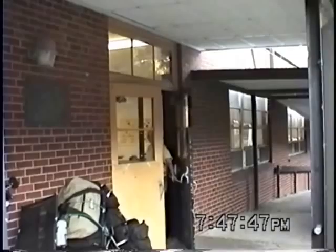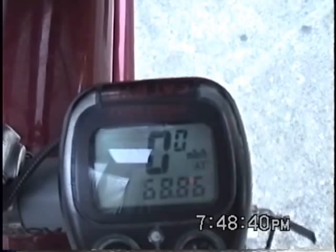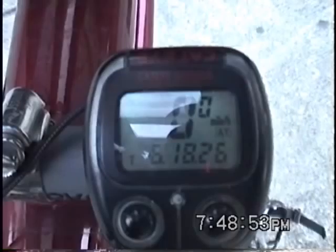Well, I made it just in time. Now they're locking the gate here, but I'm glad they didn't when I was coming. Let's see what the computer says. That's not too bad of an average with a full load. Wow. And that wasn't too off. I figured it'd be about 67 miles. So, almost 69. And there's my time.